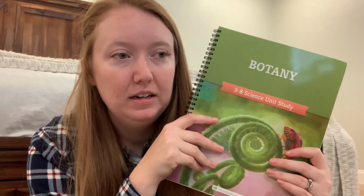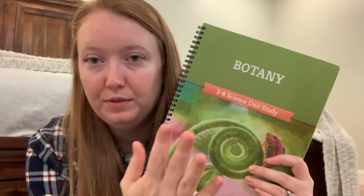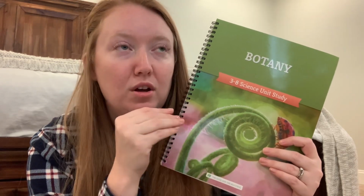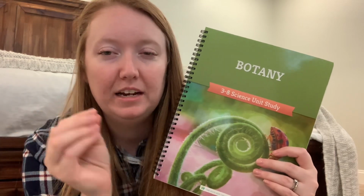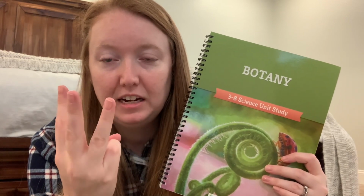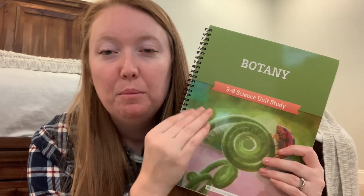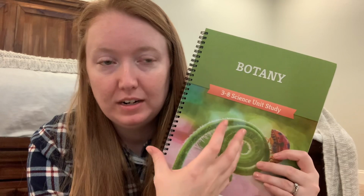I will say this in itself in a unit, like a standalone unit, if we were just using this book and you weren't putting your own resources into it, is not going to be enough for kids in grades 5 and up. I would say that you need something a little more detailed, but for me, I use this right now for a kindergartner, a first grader, a second grader, and a fourth grader. And it works for us. It's simple, it's to the point, it's not overcomplicated. But if you're using it as a science curriculum that you're wanting great detail in for an older kiddo, you need something more.